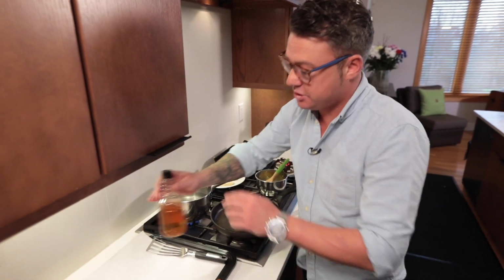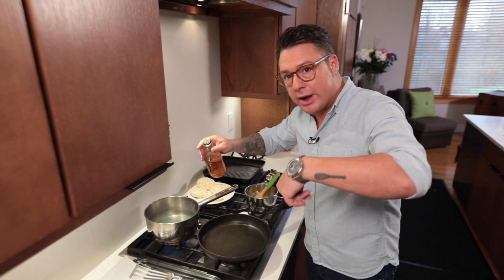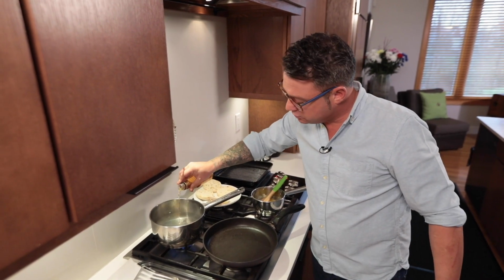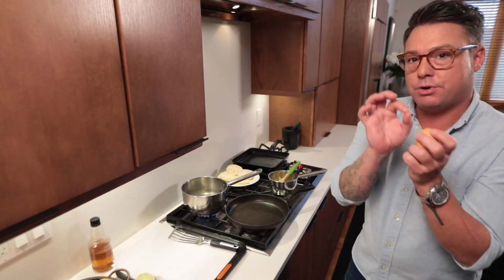And then here's another good tip. If you put a splash of vinegar in there, it helps wipe the egg whites around the yolk. So just a shot of vinegar, and that's perfect temperature. So in with the eggs. A lot of people like to crack them and put them into a cup and slide them in, but I just do it out of the shell.